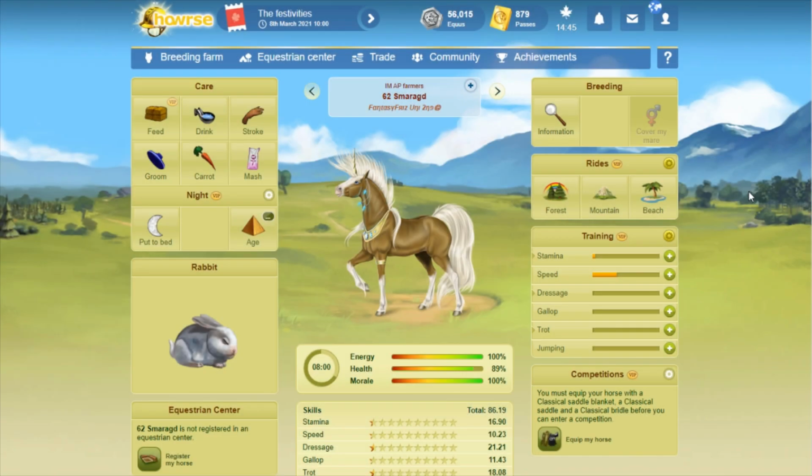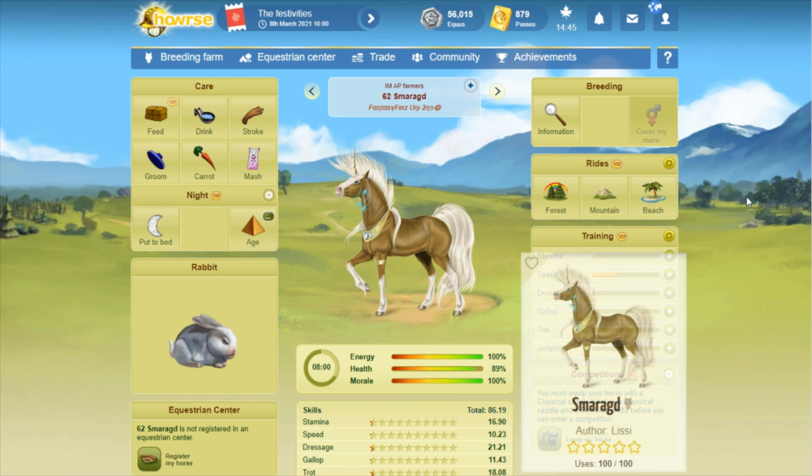So this next coat is one of 2 Lissy coats that I purchased last month. This one is one of those that I'm going to have to post the name up on the screen. This is a Riding Unicorn coat. There are 62 copies in game out of 100 uses total, and it was released in June 2011.